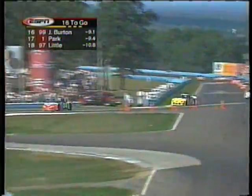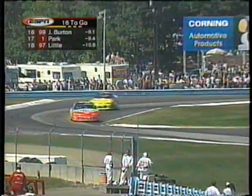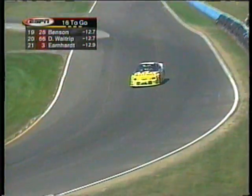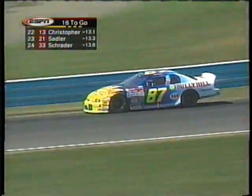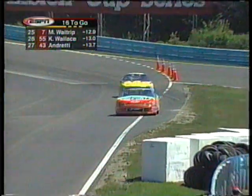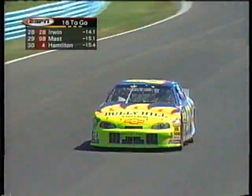You know, a lot has been said and written about these experienced road racers like Ron Fellows and Boris Said. And Gordon, of course, has established himself as being one of the greats in road racing, too. And he wants to prove to the world that on a given day, by golly, he can run with them or outrun them. And right now, he's outrunning.